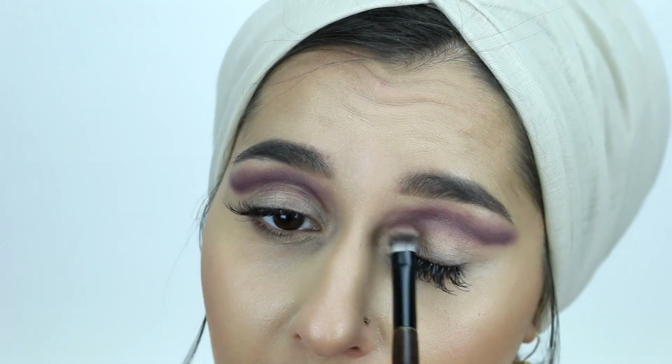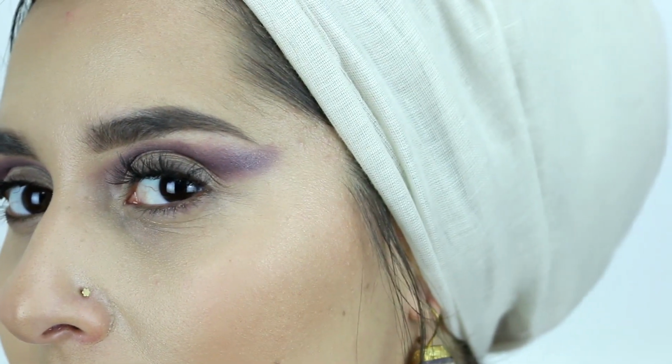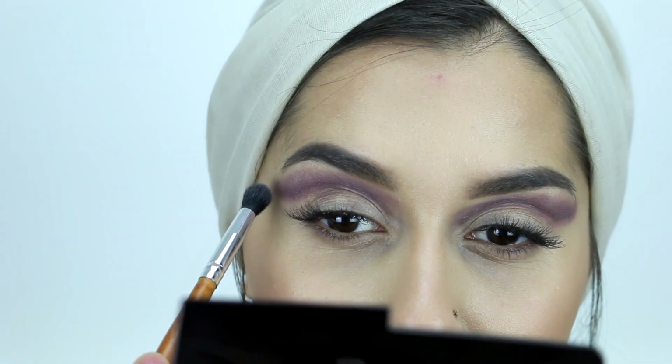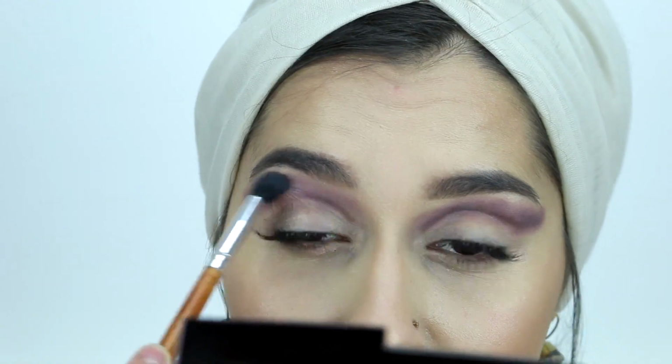If this turns out good, guys, use it for events or for Instagram selfies, you know, that kind of thing. There we go, cut crease finished. Oh my god, what the hell happened there? Okay, I'm gonna go back to the original brush and just blend. You know, when you don't know what's going on, the only solution is to just keep blending, honestly, especially on this side. Bloody hell, what happened there?